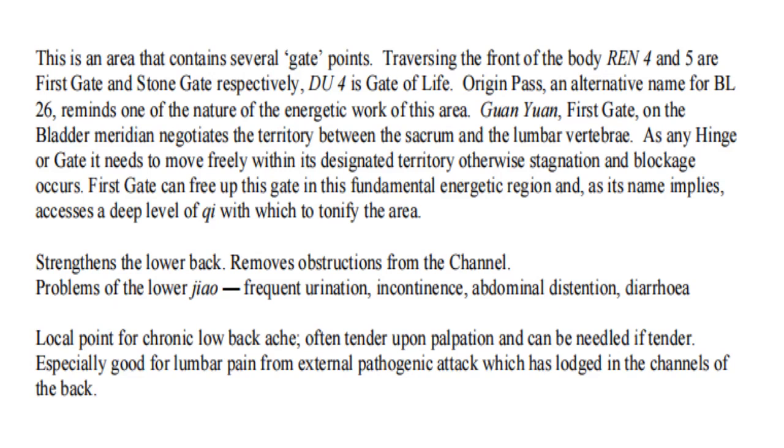First Gate on the bladder meridian negotiates the territory between the sacrum and the lumbar vertebrae. As any hinge or gate, it needs to move freely within its designated territory, otherwise stagnation and blockage occur. First Gate can free up this gate in this fundamental energetic region and, as its name implies, accesses a deep level of qi with which to tonify the area.